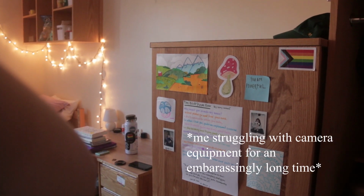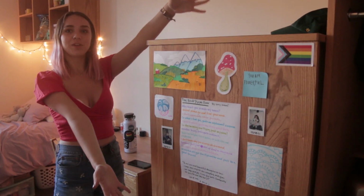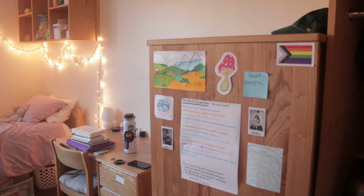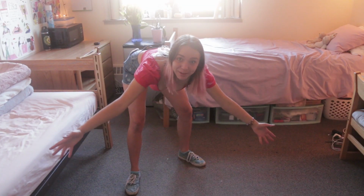Do you want me to tilt this up a little bit so that you can see it? We have my dressers where I have a little art installment done by my friends, and then I stacked these dressers on top of each other so that I'd have more floor space. And then we move over here to my desk.